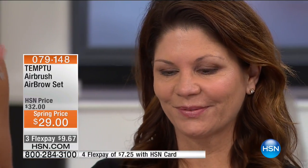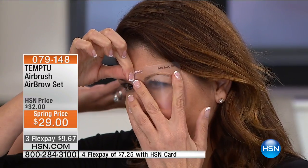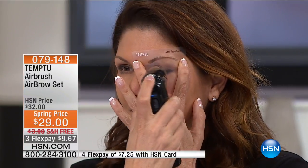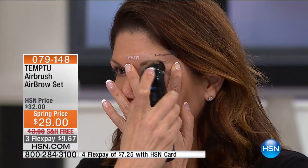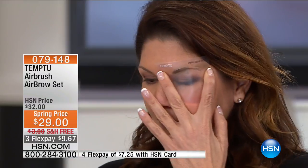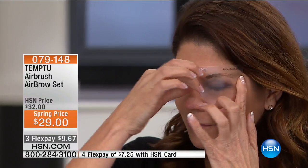Look, Christine was your classic overplucker, right? Like so many of us, she spent her whole life tweezing, threading or waxing her brows. And you know what? They're not growing back now. Unfortunately, we lose our brows as we age. She wants those full, youthful, lush brows back. The Temptu Air Brow is giving it back to her. And just like that, she's able to easily get a beautiful, perfect, luscious, youthful brow, and it's effortless and flawless. Wow. How gorgeous. Simple and easy is that?